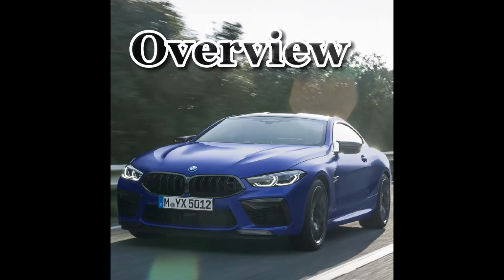Overview. The mind-bending acceleration delivered by the BMW M8's 617 horsepower twin-turbo V8 is strong enough to get the car to 60 miles per hour in just 2.5 seconds. At 10.7 seconds the M8 reaches 129 miles per hour as it covers a quarter mile of road. That's quicker than a 710 horsepower Ferrari 488 Pista from something with a rear seat weighing more than 2 tons.